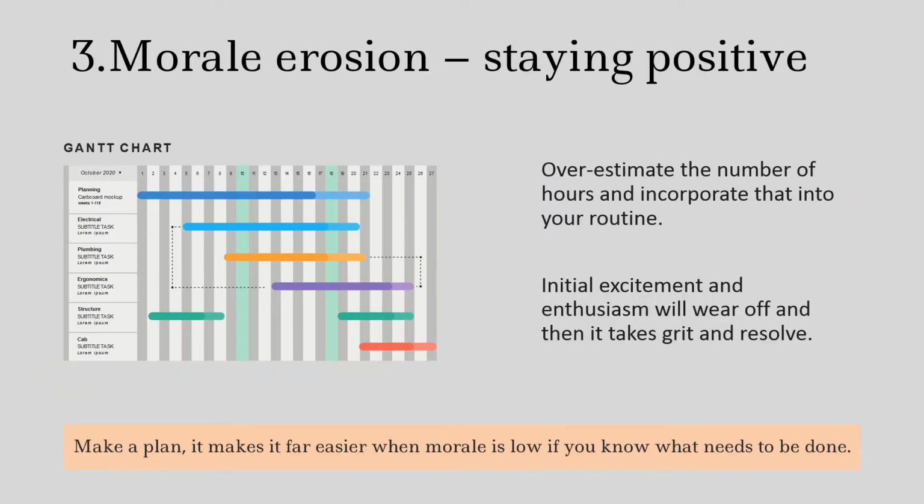The third reason lots of these projects fail is not because people can't afford it or they don't have time for it, but because they just can't face doing it anymore. And this is called morale erosion, and it's a very real thing. Lots of these long-term projects become tiresome, and the only thing you can do to combat it is to expect this and to prepare for it.